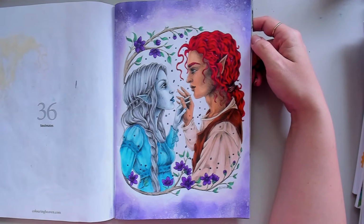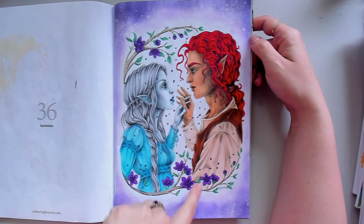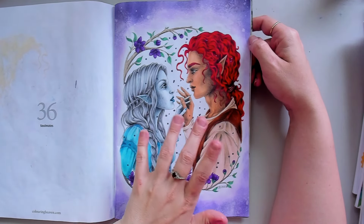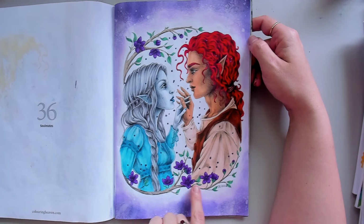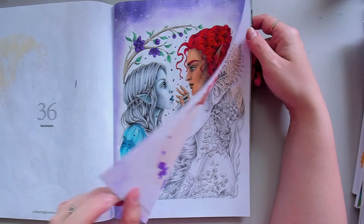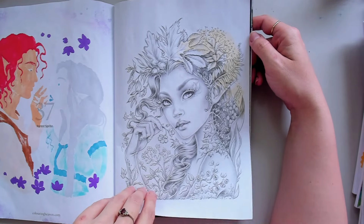So this one uses alcohol markers to base, polychromos pencils to shade, some Posca for highlighting, stickles for all the little dots, and of course distress ink around the edge. I really wanted to play with their opposites, so fire and ice, and then have the purple in the middle as the medium between the two. Still going to colour that one.